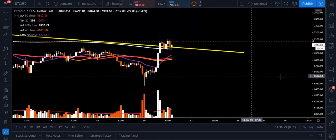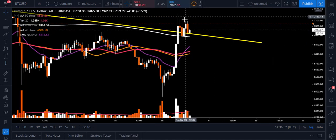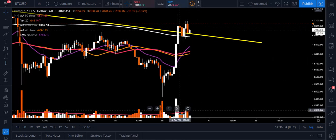But I want to continue to watch the market today and see what we do. See what we do with this area and this volume down in here.